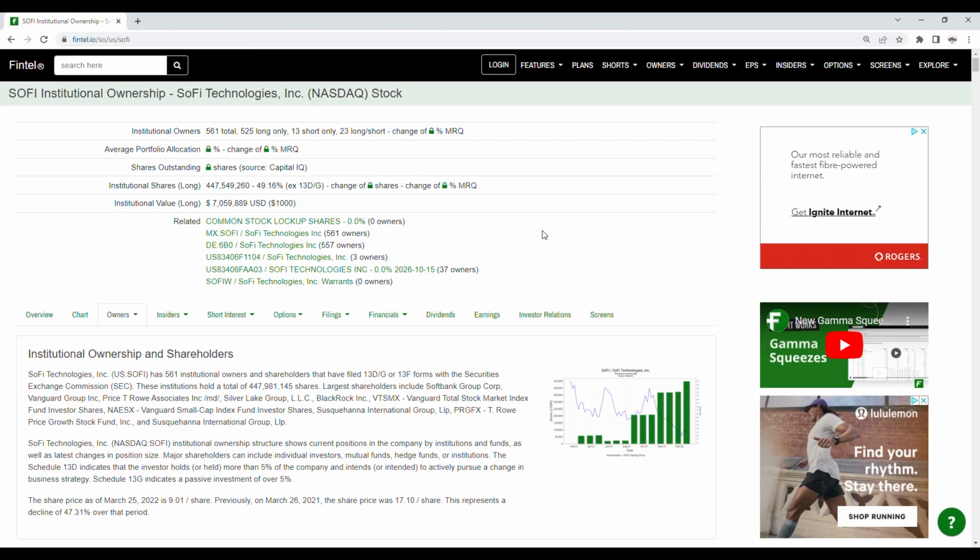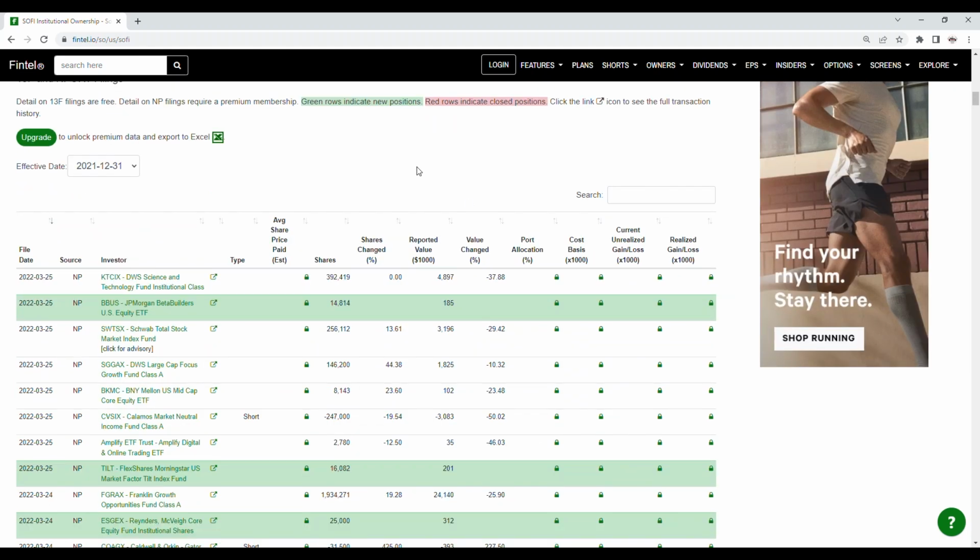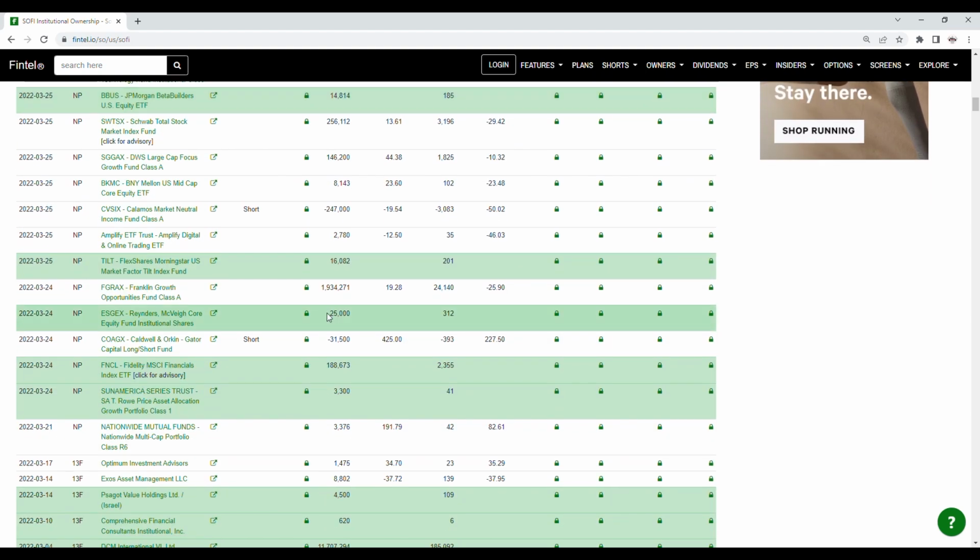So we're going to take a look at the recent institutional ownership and short interest information for SOFI. As we scroll down further on the page, green rows indicate new positions, while red rows indicate closed positions. So we can see for March 25th, we have a filing from JP Morgan that purchased 14,814 shares. Scrolling down, we also have Flex Shares Morningstar that purchased 16,082 shares.